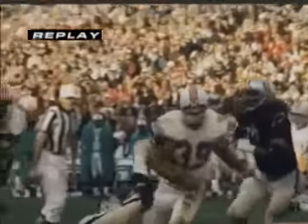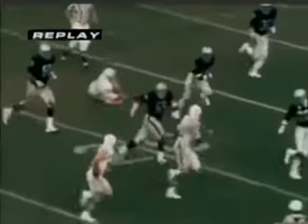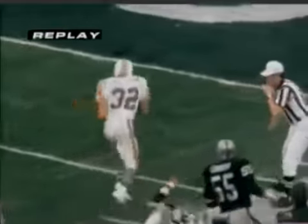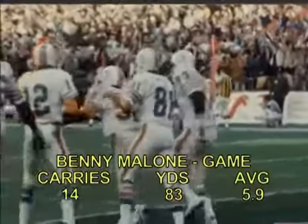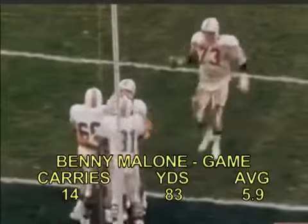Here's Yepremian with the conversion. 2:08 to go right now as Yepremian waits. Morrow will hold. Snap, spot, kick is up. It is good. And so the Dolphins are back in front. And it took them 2 minutes and 29 seconds to do it. I have only one adjective to describe that sequence. Awesome. Absolutely awesome.